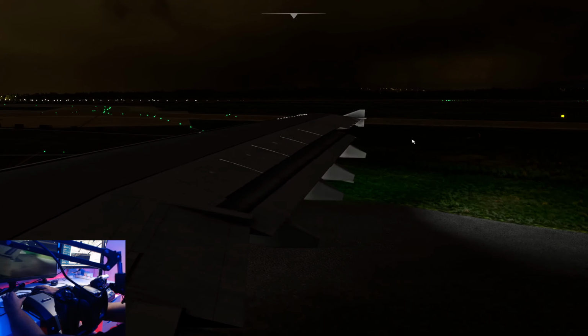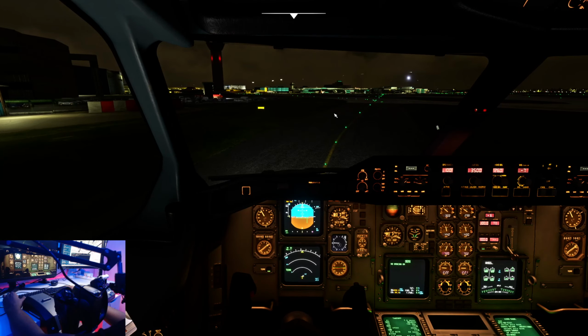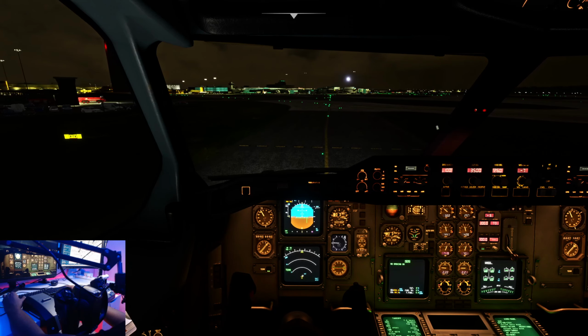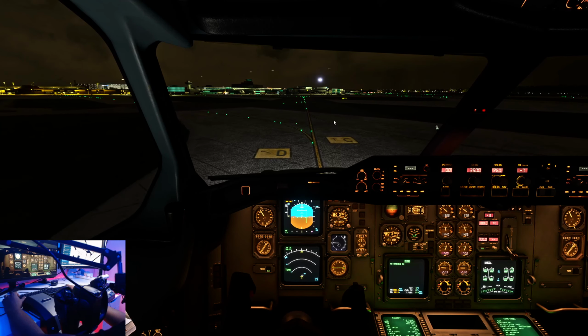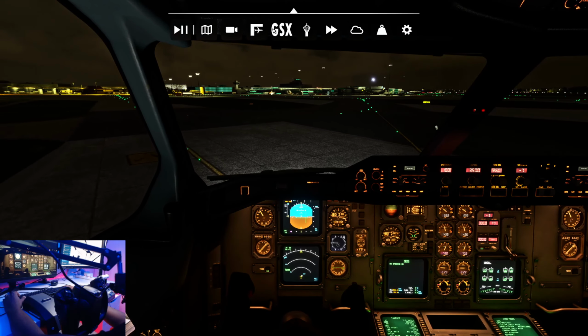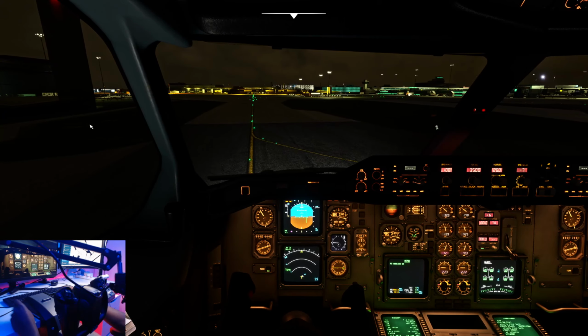Flaps retracted now. Nope, still going. Tiber 1123, taxi 2-6 and 5-4 via Alpha, Bravo, Juliet, and Golf. Taxi 2-6 and 5-4 via Alpha, Bravo, Juliet, and Golf. Let's go ahead and get that.